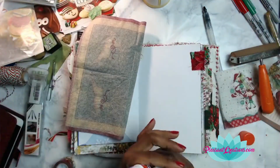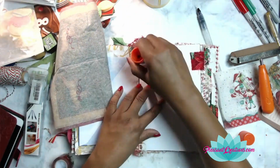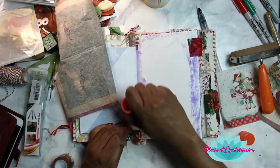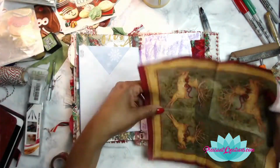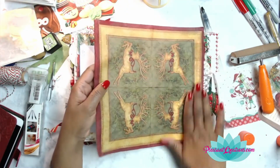And it has this beautiful Christmas reindeer, or just deer, or Rudolph the Red-Nosed Reindeer, or whatever. And yeah, I put that glue over the top of the fabric tab as well. And it actually stuck down. The napkin stuck down really well to it. So I was kind of proud of myself for doing that.